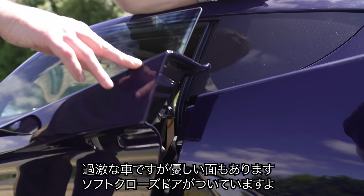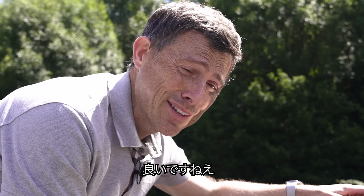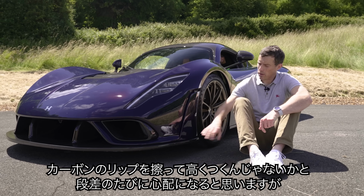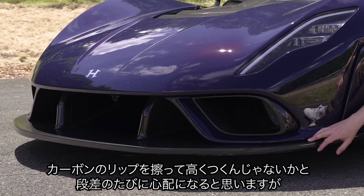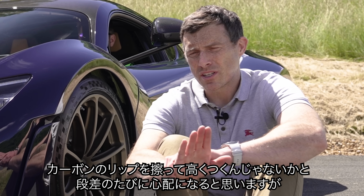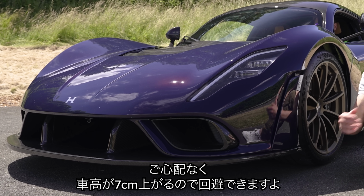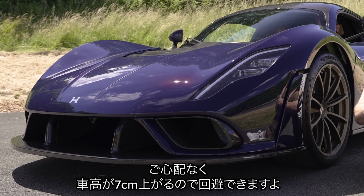This may be one brute of a car, but it does have a soft, delicate side. Look, it's got soft closed doors. Oh, isn't that lovely? If you're worried about scraping your lovely and very expensive carbon fibre front splitter as you drive over speed humps or up a steep driveway, don't worry, because this car has a lift function which will raise the car up 7 centimetres so you don't damage it.